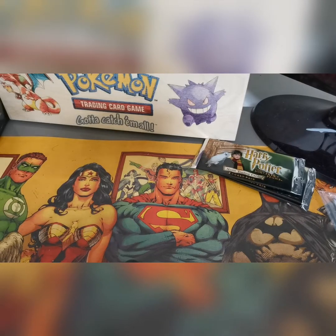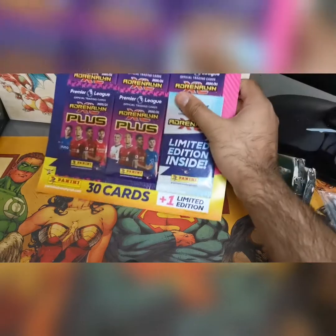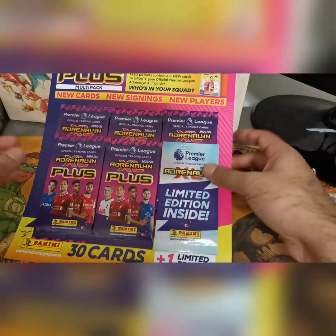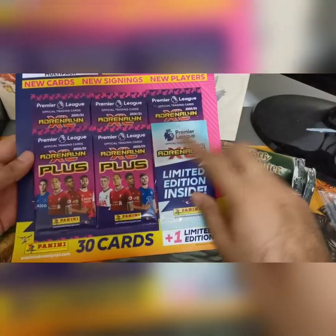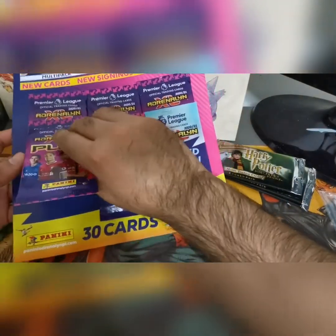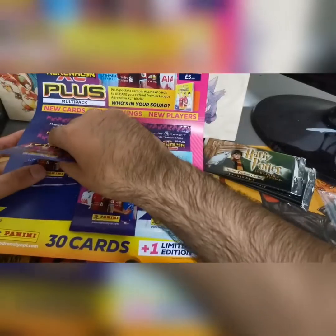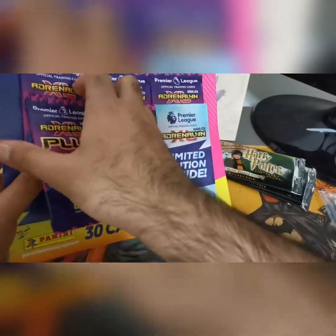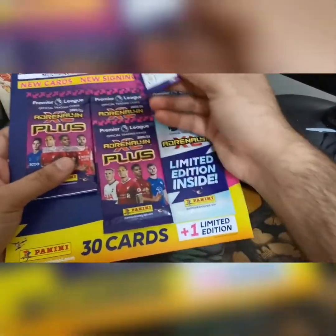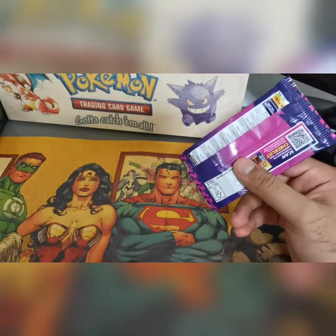These cards are actually good. I might actually end up investing in more of these, to be honest. Here we go. Like I said, limited edition, some of these packs. I guess I'll open one of these. I'll open the limited one right at the end, so hopefully I'm not damaging it. It's kind of stuck on here. Okay, just open one. Let's see how that goes.